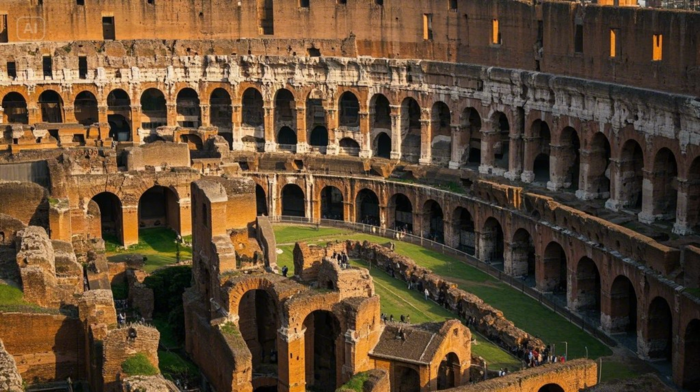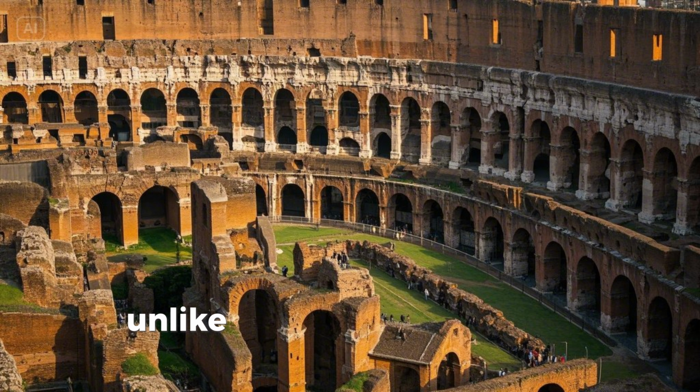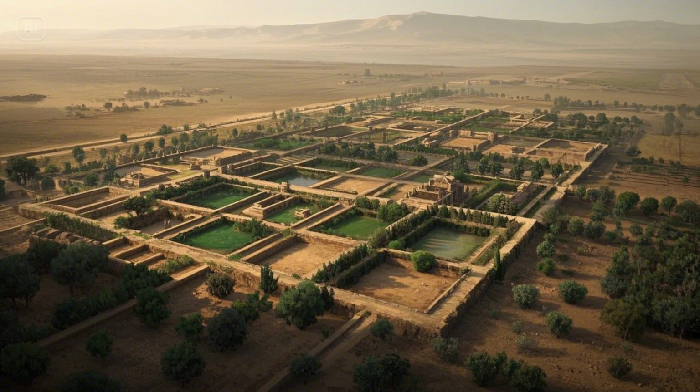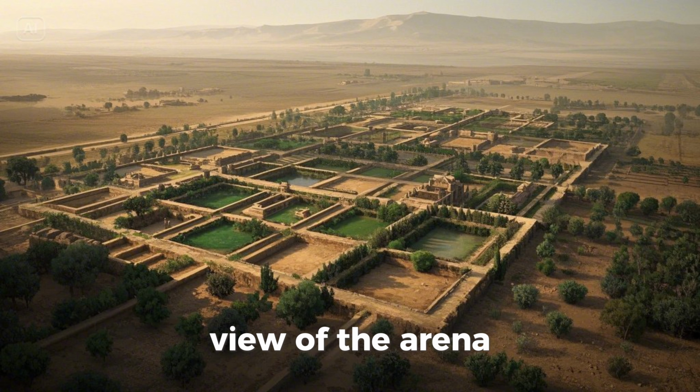2. The elliptical shape for optimal visibility. Unlike circular theaters, the Colosseum was built as an ellipse, which allowed more spectators to be closer to the action. The angled seating design ensured that every seat had an unobstructed view of the arena.